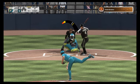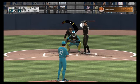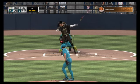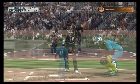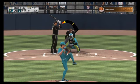Good hard sinker that time, and he's in control. 0-2. Now on 0-2, I don't think we're going to see any more hittable fastballs. If we see one at all, it'll probably be extended out of the zone, or at least that'll be the intent. Got him to miss the breaking ball there.